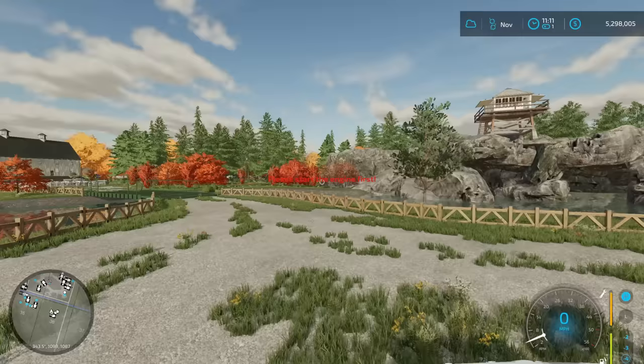But I digress. We started this farm off, guys, with a plan to make $10 million within 10 years. It was going to be a 10-year goal to make 10 million bucks on this farm, and we blew this out of the water in 5 years, which is kind of ridiculous.